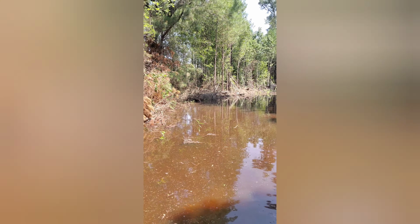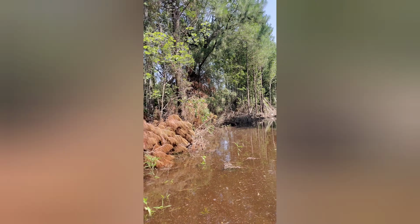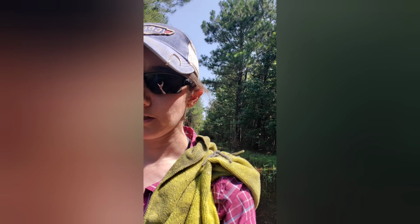Everything is flooded, as you can see. Super fun. Also flooded this way. Apparently, everybody's flooded, not just us, so I guess that's good. At least the water feels good.